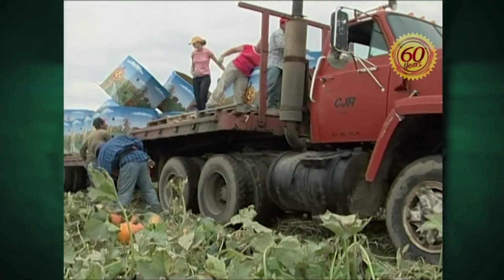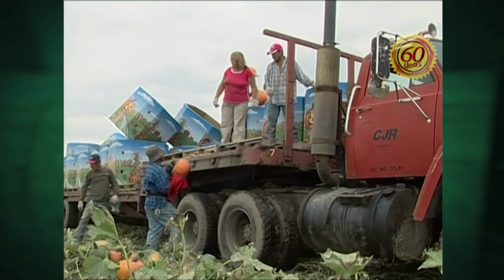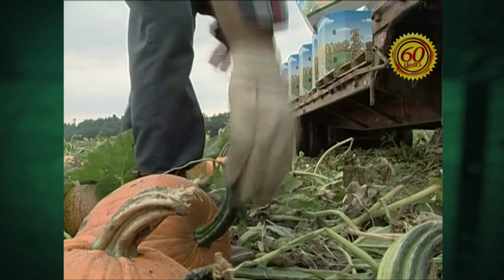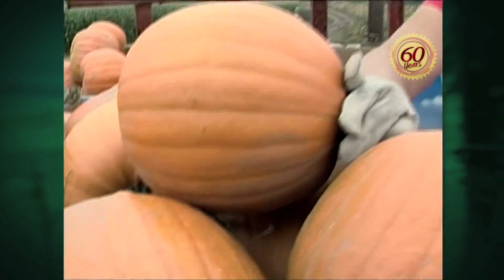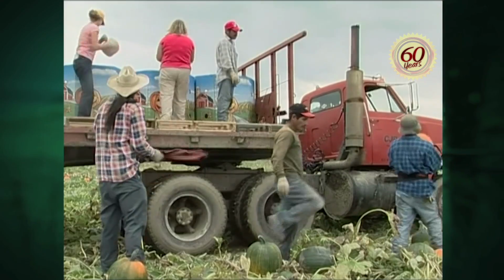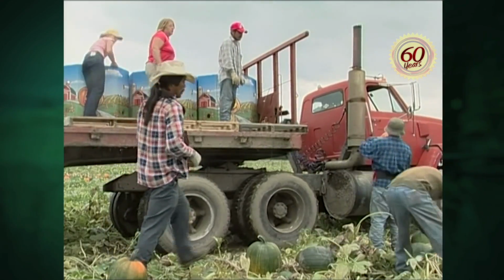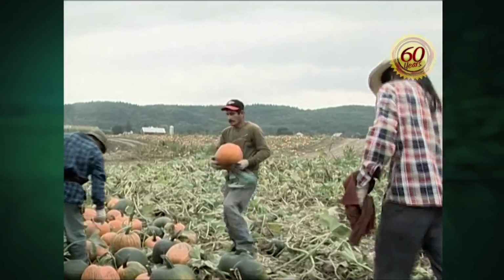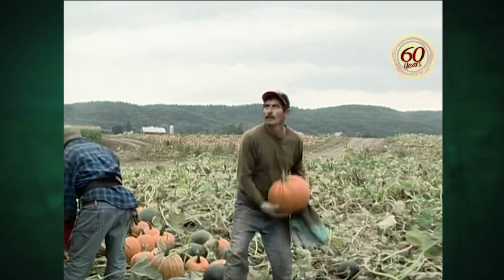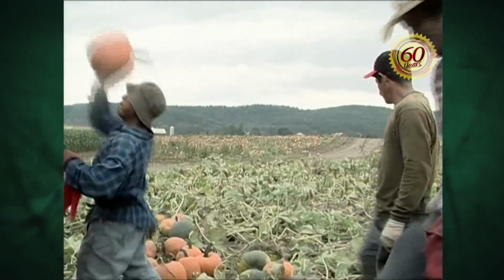It's like throwing a big party. The party gets going about mid-September and runs every day throughout October. As the pumpkins are sorted into bins, tractor-trailer trucks lumber through the fields, hauling out this year's crop. According to Master of Ceremonies Walt Gladstone, the guest list for this party is very exclusive.